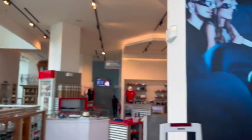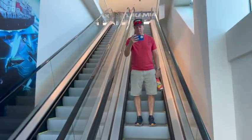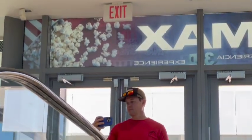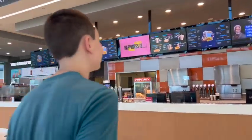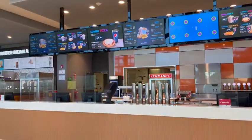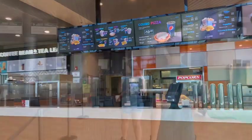And the first thing we did when we arrived was go to the ticketing booth and get some tickets to go see the IMAX video that tells us all about the Panama Canal. In this place, they have their own full-on IMAX movie theater, complete with, you know, concessions.